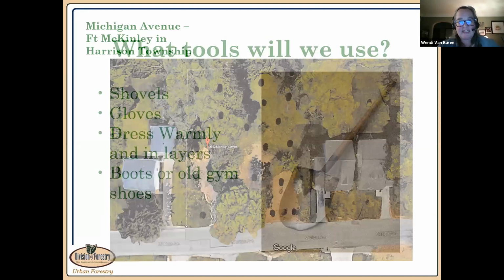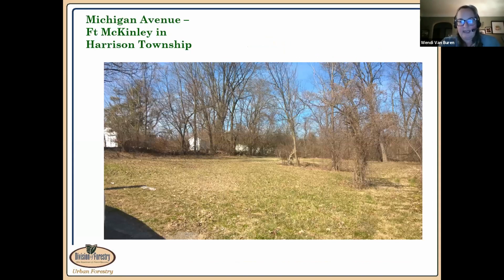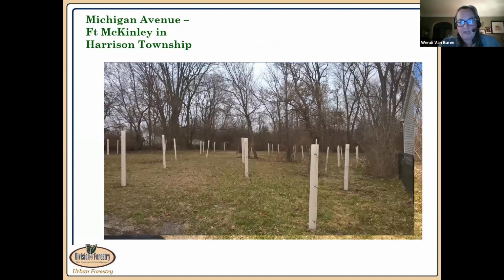This was another site we planted on Michigan Avenue in the Fort McKinley neighborhood. It had an old house on the site, and we were just trying to fill it up. And this was what it looked like before planting. And this is what it looked like. You can see that's pretty much the width of it. It was a fairly small area. And this was a year later. You can see how big the trees had gotten.